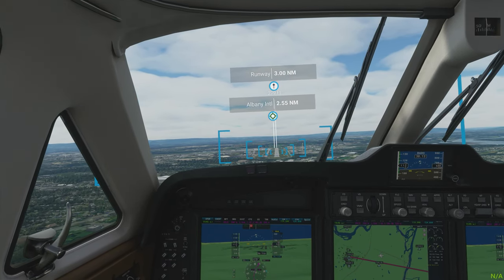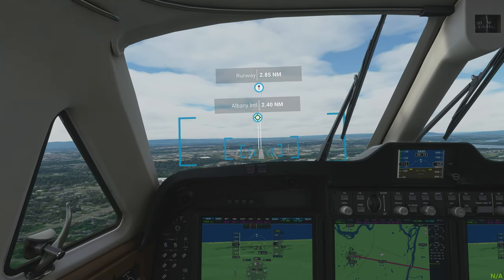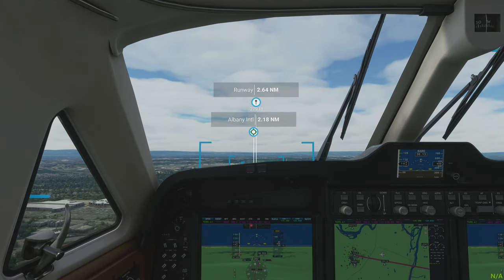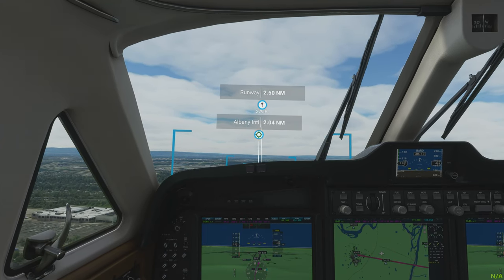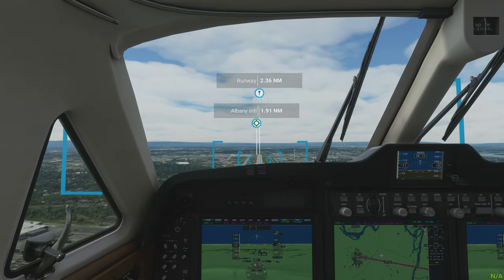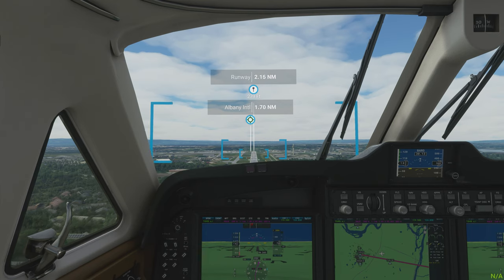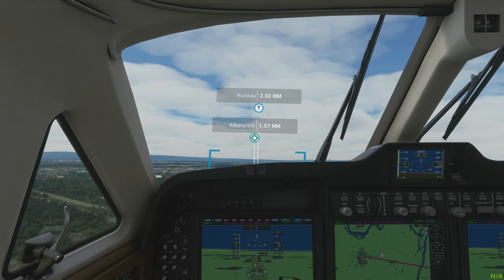We may be fine speed-wise. I'm going to drop the throttle all the way down and just see where we get from there. Okay, I think it needs to have a bit more. I think that's not going to carry us all the way. Just kind of feather it up a little bit. Okay, a bit more. I feel it wanting to nose down just a tad too much for me.